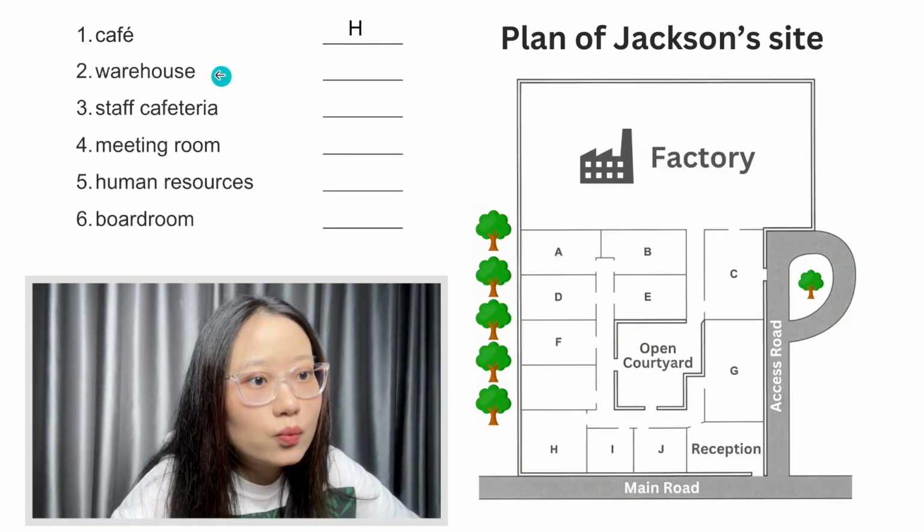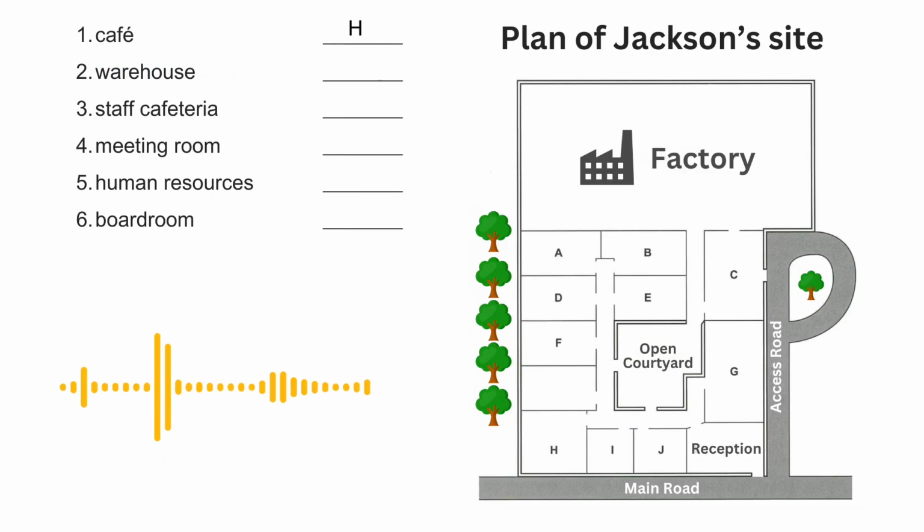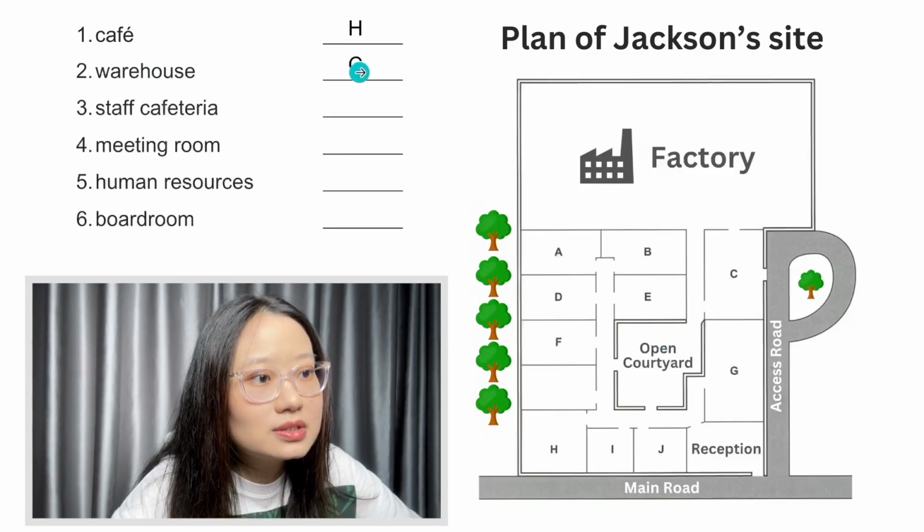Next, let's find where the warehouse is. The factory is the very big room on the far side of the site. Next to it is the warehouse, which can be accessed by lorries going up the road to the turning area at the end. You can get to the warehouse by crossing to the far side of the courtyard, and then the door is on your right. So the answer is C.